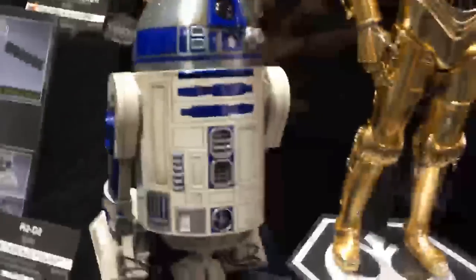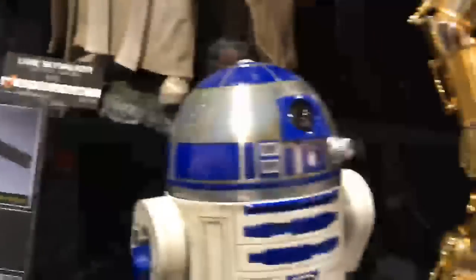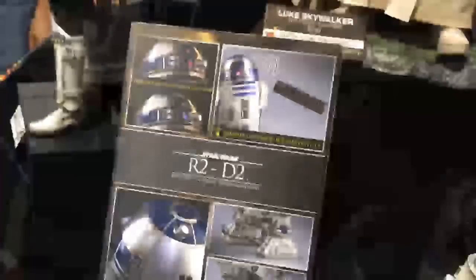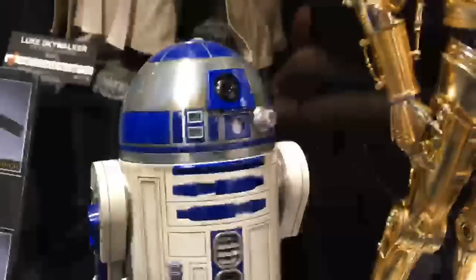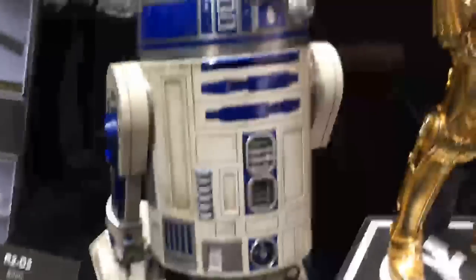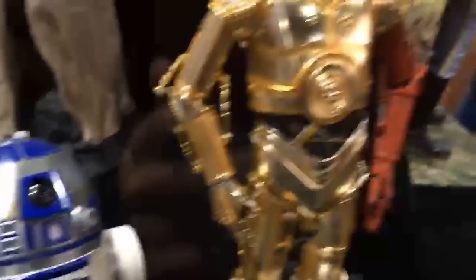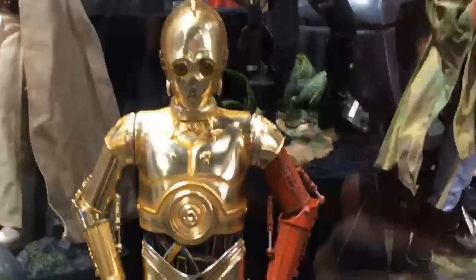So next we have some droids from The Force Awakens. So there's R2-D2. He's got a die-cast metal dome, and he has some light-up functions and sound effects, according to this handy-dandy handout. Weep, whoop. I'm not good at making R2-D2 noises. That's more Susan's thing.